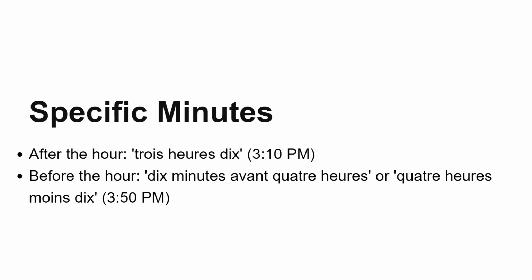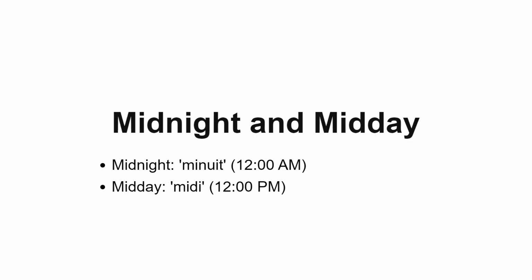For specific minutes, say the hour followed by the minutes. For instance, 3:10 p.m. is 3 heures 10. If the minutes are before the hour, like 3:50 p.m., say 10 minutes avant 4 heures or 4 heures moins 10. Midnight and midday have their own terms, minuit for midnight and midi for midday.